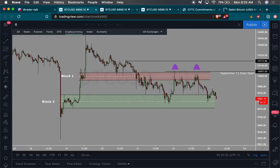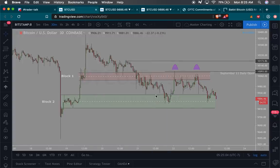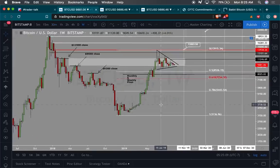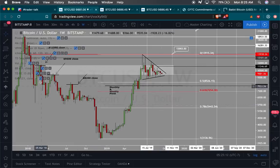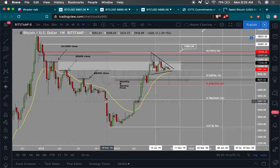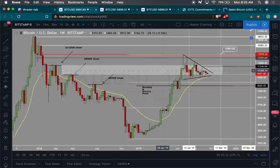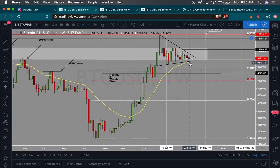We did have the weekly close, and the weekly definitely closed in a very interesting area. Here's how the weekly closed right there, and here's that 21 EMA that everybody keeps talking about. That's big support on the weekly, because it was big support in the 2016-2017 bull market. Now you can see the weekly 21 EMA is currently around 9,350 or so. So if we tank straight down, you could make an argument that we'll bounce off this $9,300 area because of this 21 EMA.